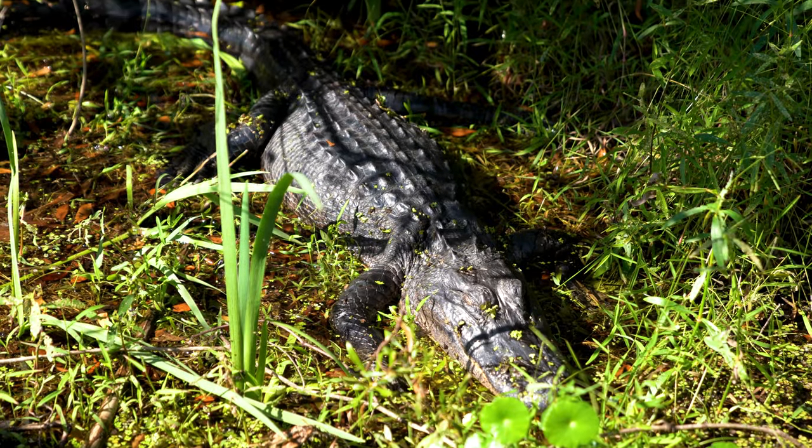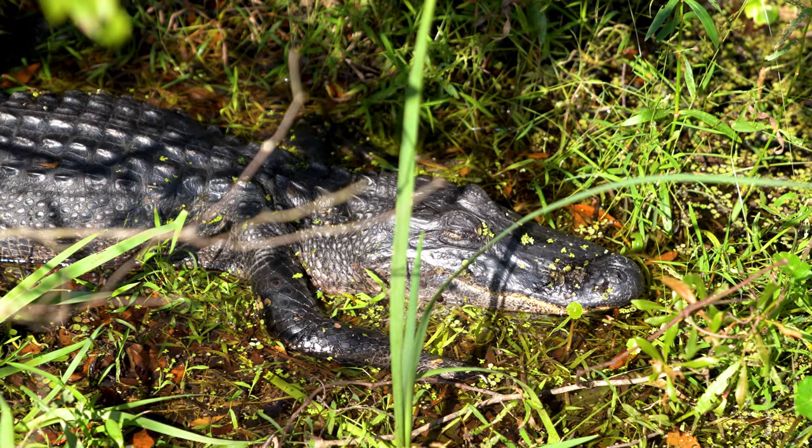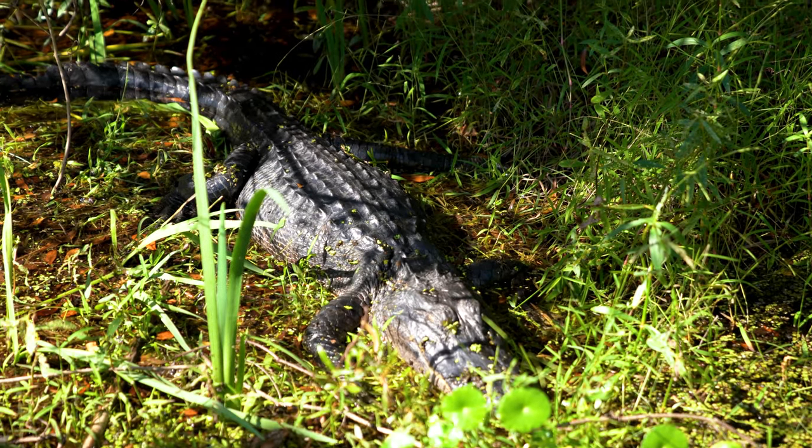We did see some alligators. Alligators almost went extinct here due to the overhunting. But after 30 years of management, their numbers have rebounded and they're now common again.